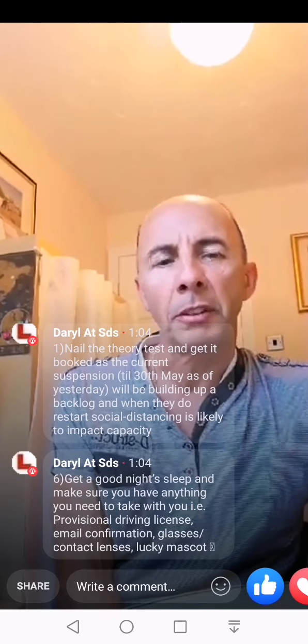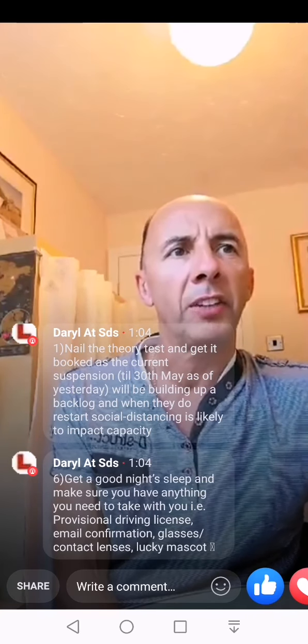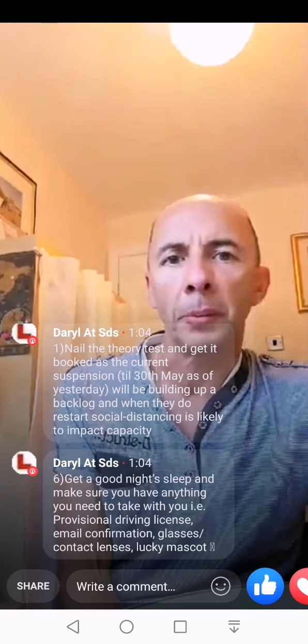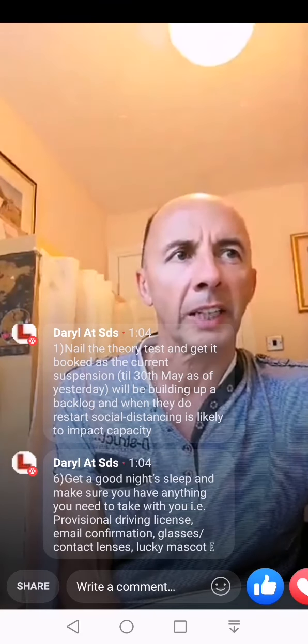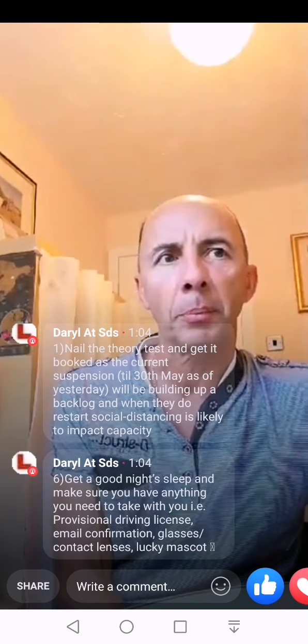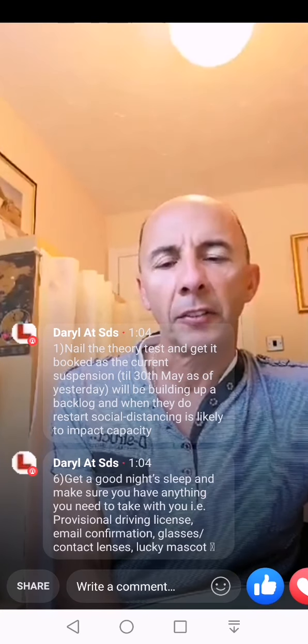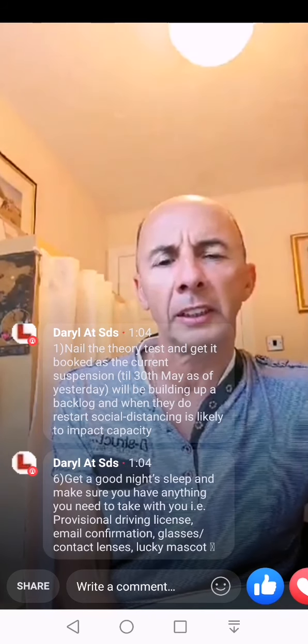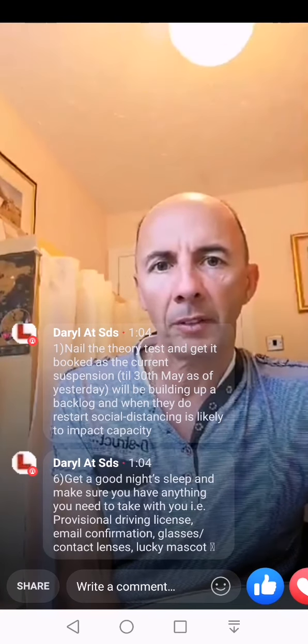Also, if at any point during the driving test you feel your nerves are getting the better of you, or you're just not comfortable, maybe you're too hot, maybe you've got a bit of leg ache, then don't be afraid to ask to pull over and take a few seconds to sort the issue out. As long as that's done safely and legally, your examiner won't have a problem.